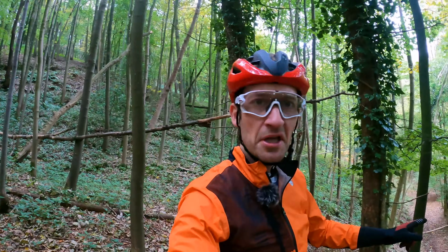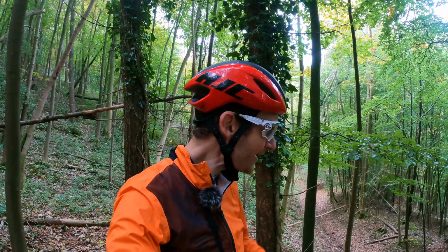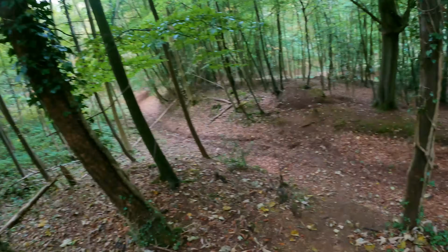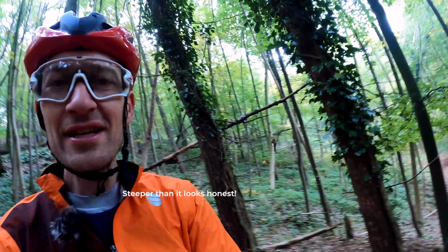Wait, hang on. You want me to ride down there? You gotta be joking me, right? Look how steep it is. I couldn't hardly see the bottom. Down there? No way, no, that's way too steep.